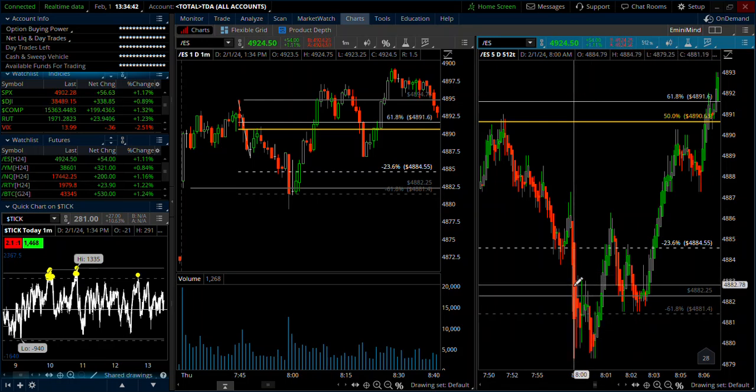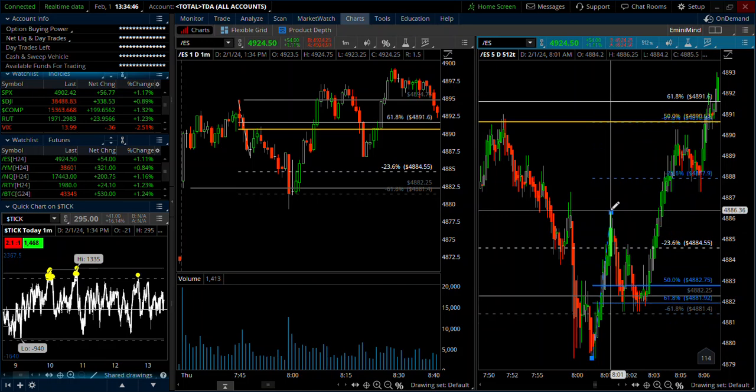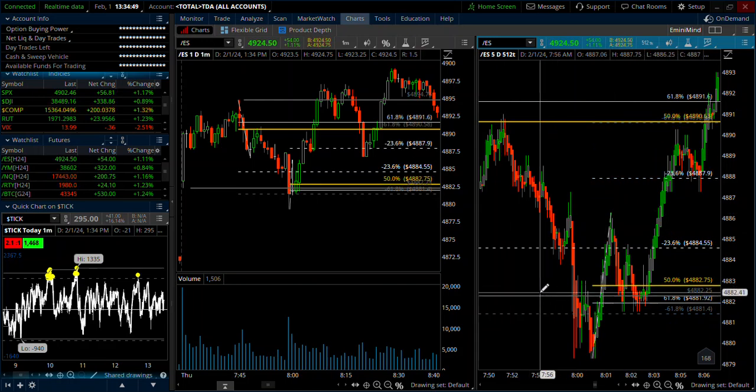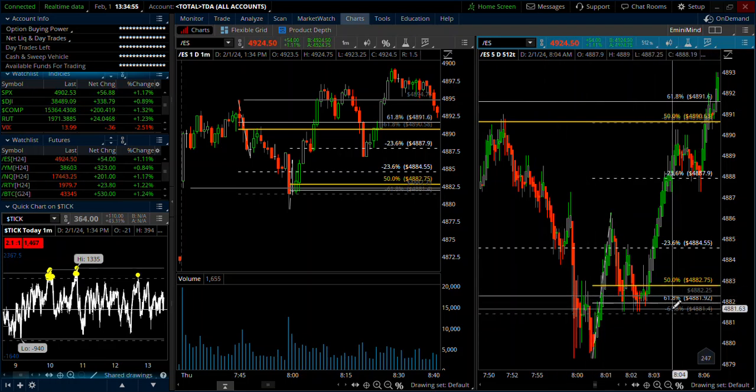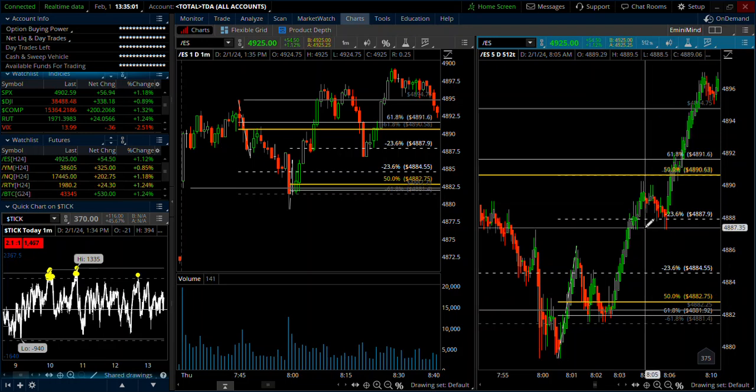Came up, broke this little swing high in the middle, and I was quick to draw up the first 30-minute range low marker, and that kind of lined up right here in between the 50 and the 61.8. And so this 48.83 was the second one. This was a long, and then doing the same process.